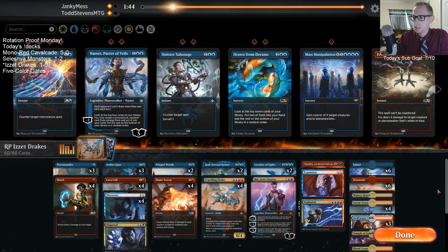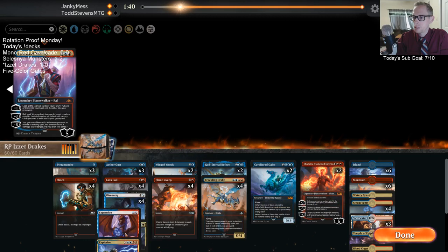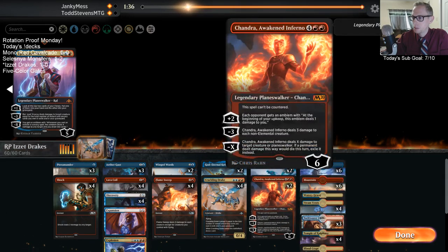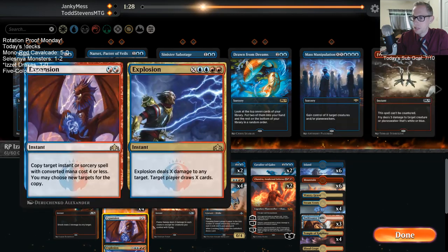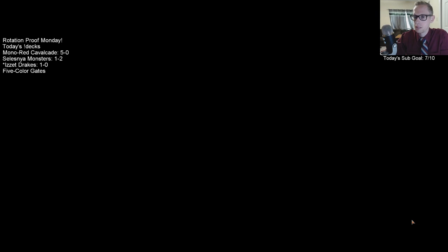mold to five hand. I think I actually kind of want Chandra over Ral, even though Chandra costs an extra mana. Because Chandra can exile, which can be really important, and can also do that whole minus three thing. That's pretty cool. Let's get a fry in here instead of this expansion. All right, one singular fry.